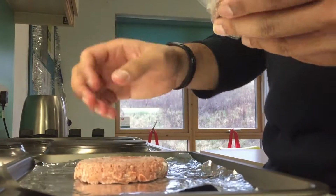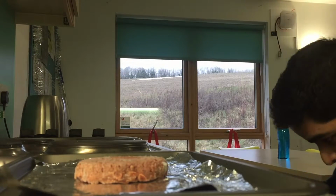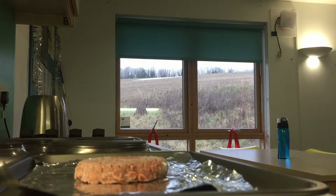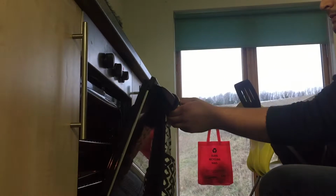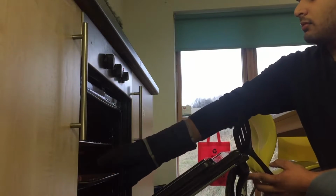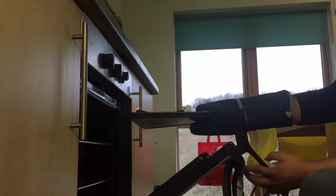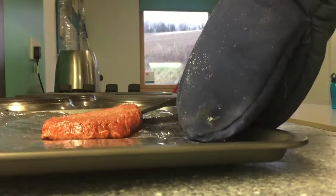Now you can shallow fry these burgers in a frying pan, however today I felt like something a bit quicker, and so I decided to oven cook them because that takes less time. The only downside is that you've got to flip them over halfway through, and that can be kind of time consuming when you've got an oven that's prone to setting the fire alarm off.